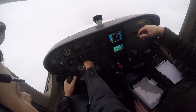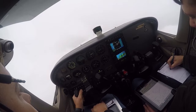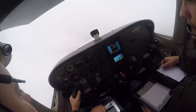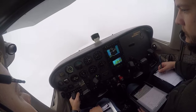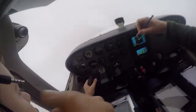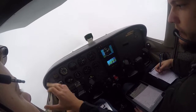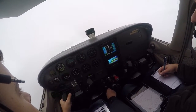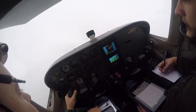What's your primary and what's your secondary for a level turn? Number 0 Juliet Alpha, turn left heading 030. 030, 0 Juliet Alpha. Times I've noticed the altitude kind of jump around. Yeah. Why might that be? Passing through different pressure pockets. There you go. Nature's a crazy thing. Let's make sure we're not below the altitude we're given.